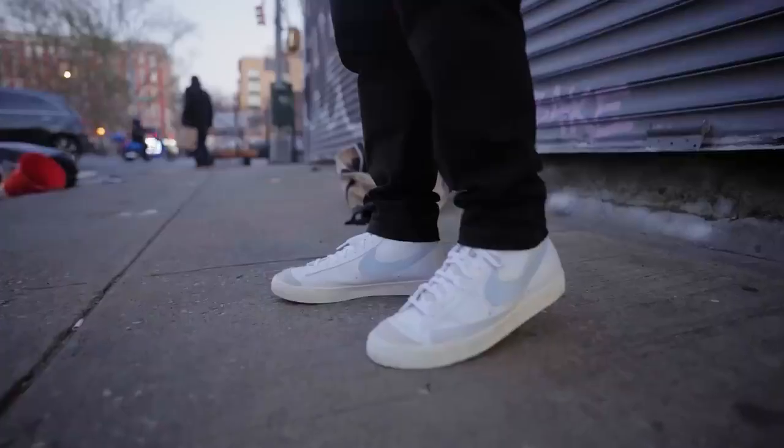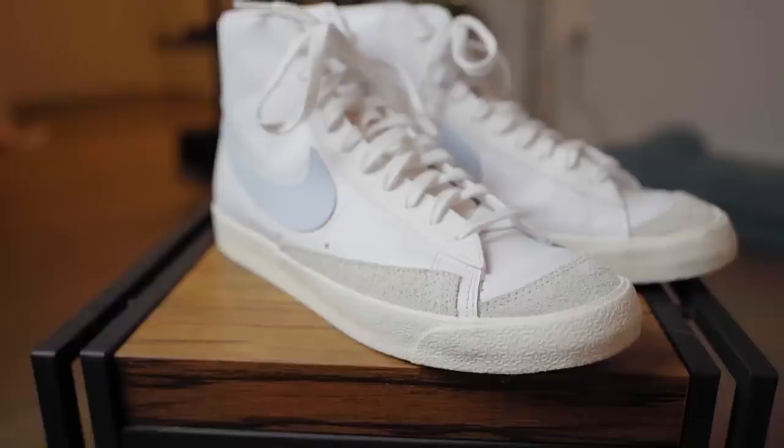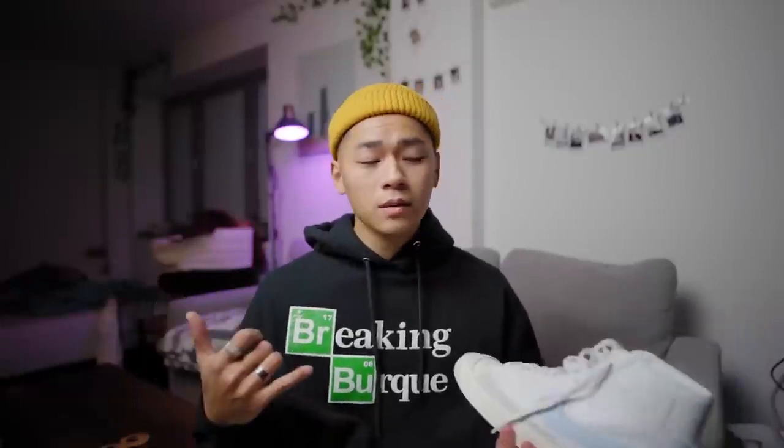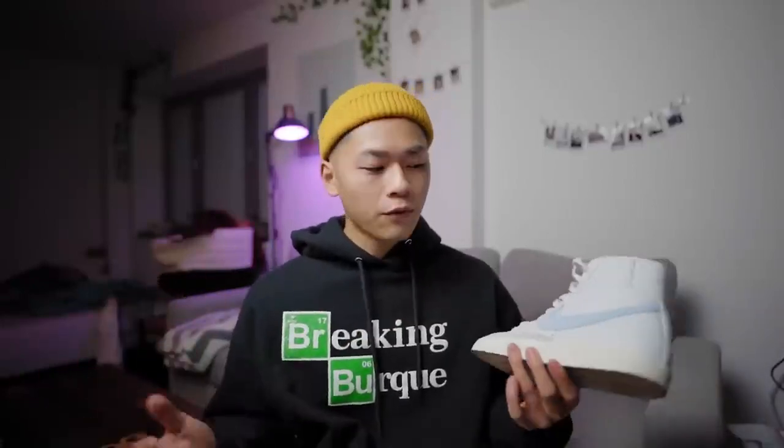Now, since these are the only Blazers that I have, we are going to be breaking down this one as it's the classic silhouette, and most people are probably going to buy this anyways. For the past week, I've been trying to go to stores, calling stores to pick up some SB Blazers because I want to skate them and just so I can have it for the video, but no one had it. No one is selling SB Blazers in store for some reason, so good luck with that. So just pick it up online.